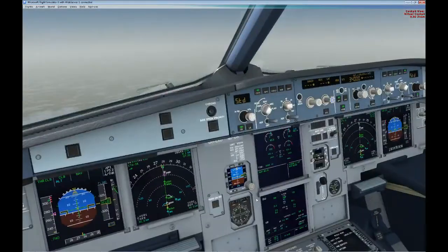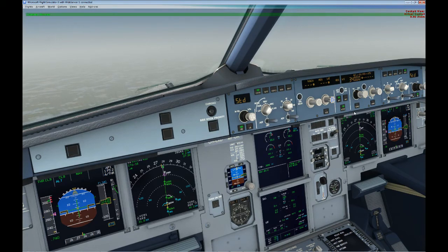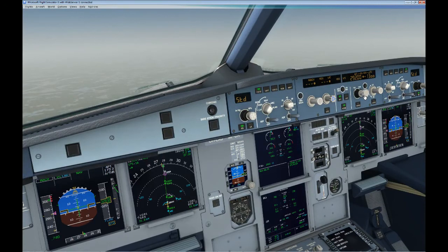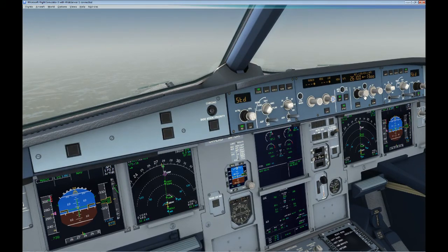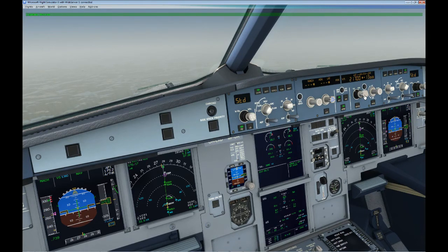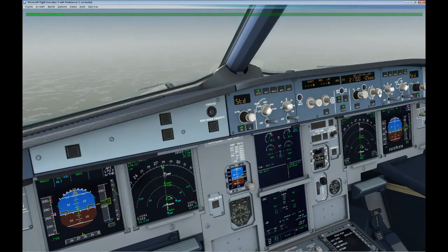Cargo 2046, descent to flight level 80. Descent to flight level 80, fin cargo 2046. Okay, 1000 to do that. Cargo 2046, descent to flight level 80. Descent to flight level 80, fin cargo 2046. Okay, I'll have to pull the knob and start the descent manually.